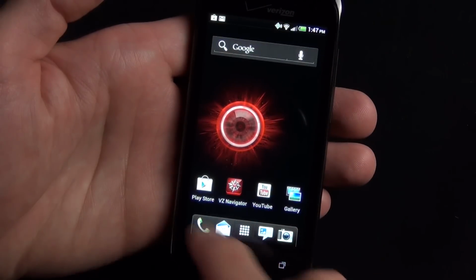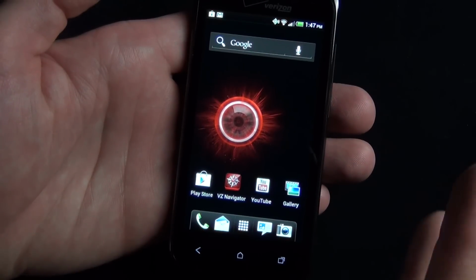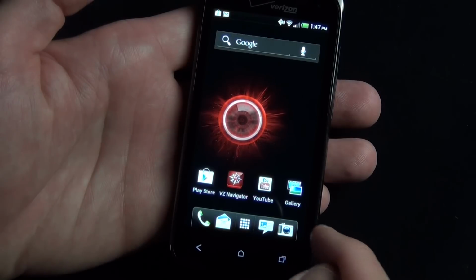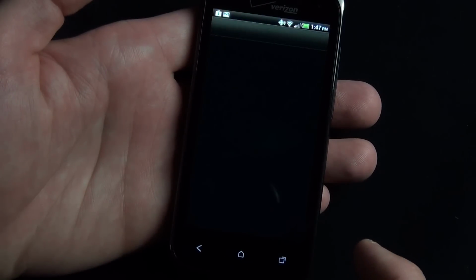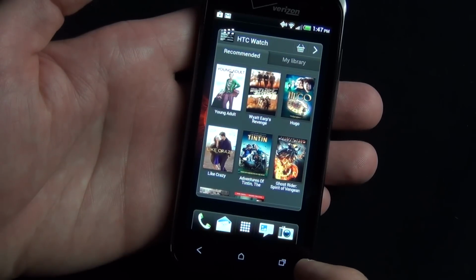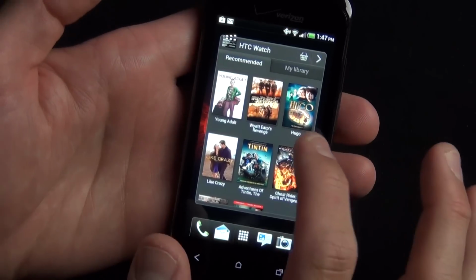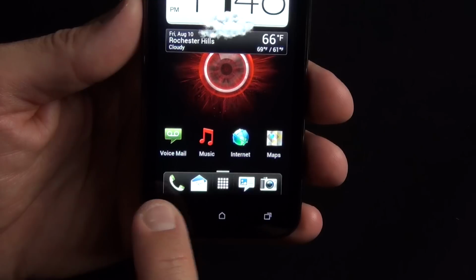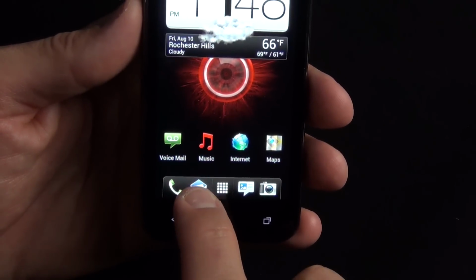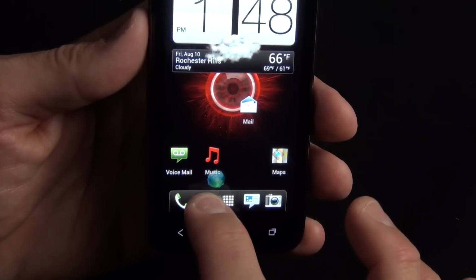Now, to the right of that, we have our Play Store, as well as VZ Navigator, a subscription-based navigation system from Verizon, although this does include Google or Android navigation for free. We have YouTube, our Gallery app for accessing our photos and video, which we'll demonstrate when we look at the camera. We also have an app for HTC Watch, which is basically a media store through HTC, which includes movies and TV shows. Now on our main dock, we have our phone dialer, email, our apps drawer, as well as our contacts and camera, and you can modify this so you can add whatever you want. So for example, if you want your web browser down here, you can do that.